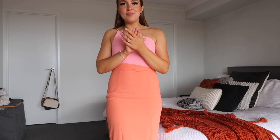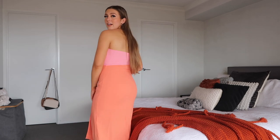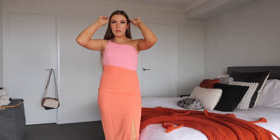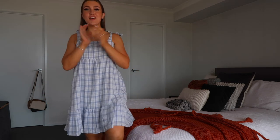It's so flattering and so gorgeous. Well done, Petal and Pup. Love. How beautiful. Maybe race day next year. Imagine a little headpiece situation. I love it. This is so stinking cute.